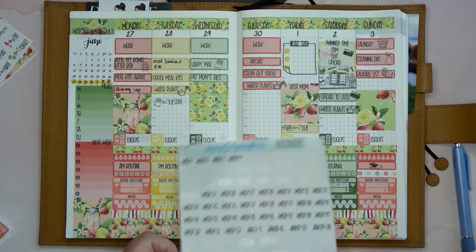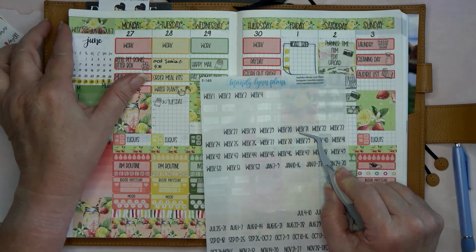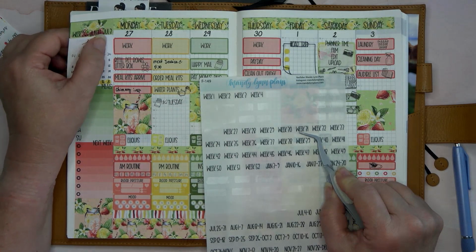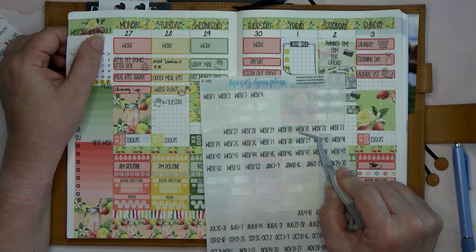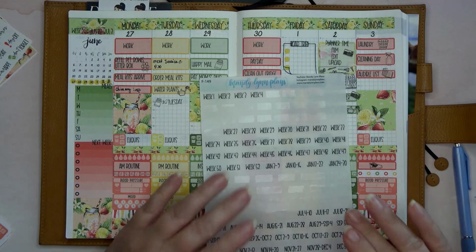There we go. And another reason why I like these transparent stickers is because even though I put the date here, I can still see through it and see the design, and I like that. So there's so many reasons I like that.